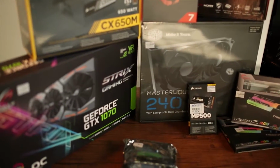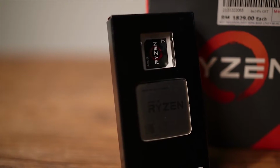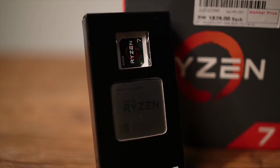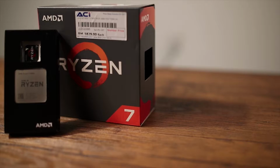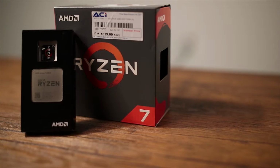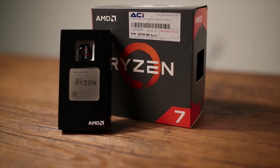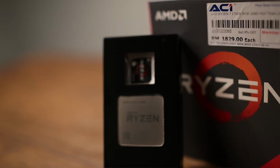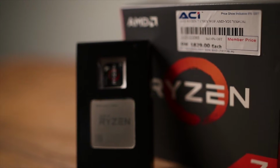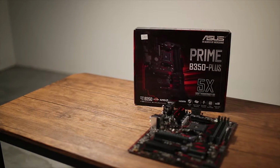Starting off with the processor, I will be using the Ryzen 7 1700X, mainly for the 8 cores and 16 threads. Since we are building a PC that focuses on rendering and exporting videos, the more cores and threads will greatly reduce the rendering time, and not forgetting the ability to still multitask. So you can probably do some photoshopping and editing of the thumbnails for your videos while your video is in the middle of rendering.